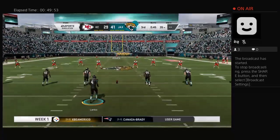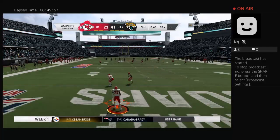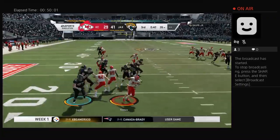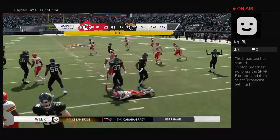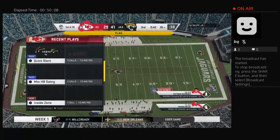And Lambo now, after the touchdown, he'll kick this one away. That'll be taken in the end zone. And he'll get this back to just the 20 with a penalty marker down. Let's see what this is about.